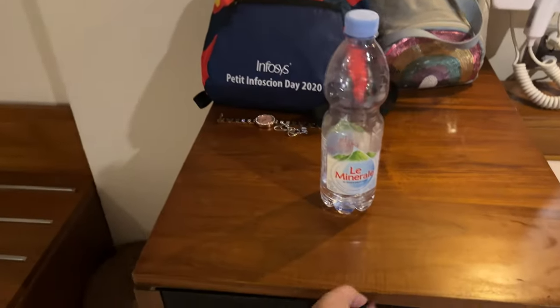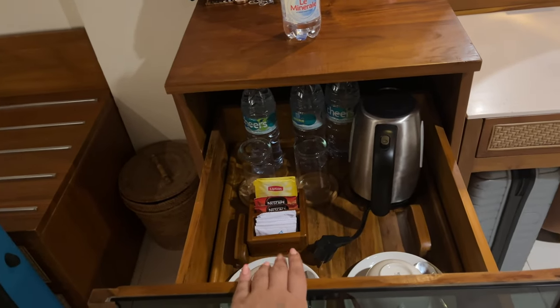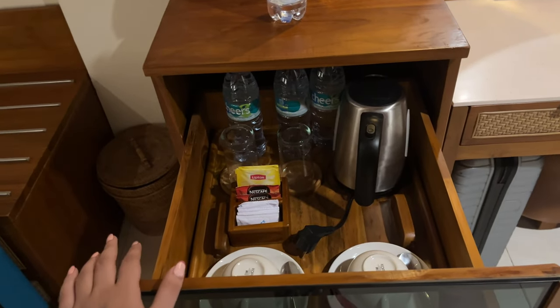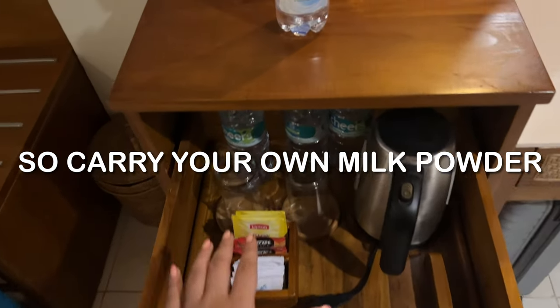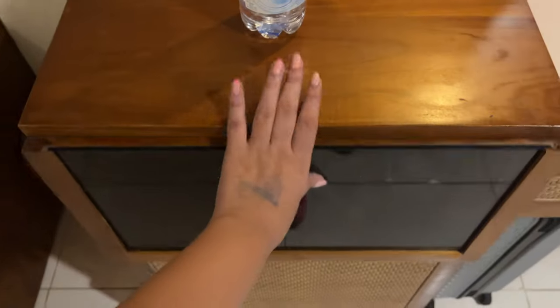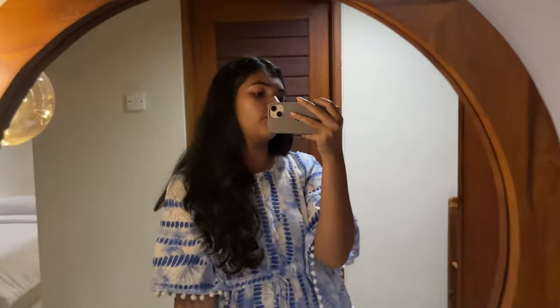Okay, so here we have a coffee cabinet, and here you don't get milk powder to actually make a really good coffee, so make sure you carry that if you want, or else you just have black coffee. And here is a fridge. Okay, so yeah, that's all about it. And such a pretty room. Now we're just gonna go freshen up and see what's our next plan.